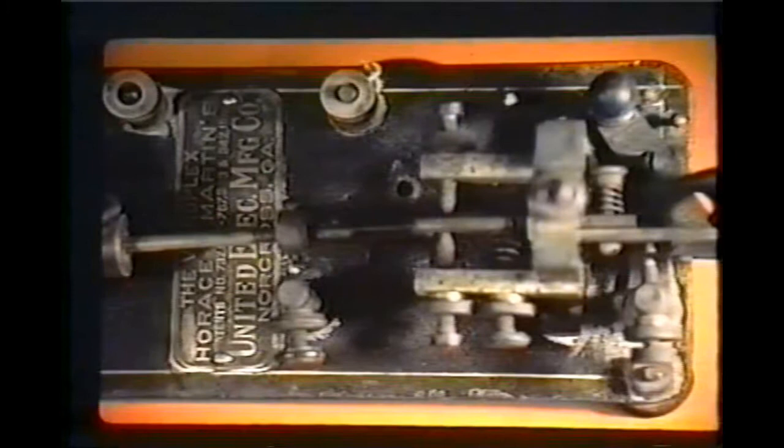The semi-automatic key allowed greater speed and helped the telegrapher who may have developed a telegrapher's paralysis, or commonly known as a glass arm. The first semi-automatic was the Autoplex, which appeared in 1902. But by 1904, the first Vibroplex model came on the market, and from then on, the speed keys were the kings on the telegraph wires.